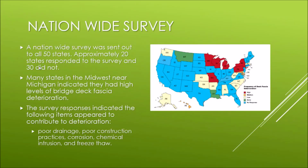The next thing we looked into was a nationwide survey. We sent that out to all 50 states to see what experience they may have had with deterioration of deck fascia, and we ended up getting responses from around 20 states. This graphic gives you an idea who we got responses from, and it's color-coded for high and low levels of deterioration. We can see a lot of these red states in the Midwest near Michigan are all indicating they have high levels of deterioration. And that survey pointed us toward a few different things that could be contributing to the deterioration. The main ones were poor drainage, poor construction practices, corrosion, chemical intrusion, and freeze thaw.